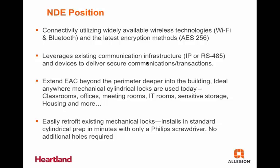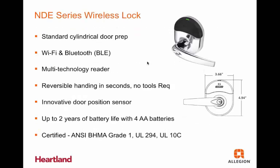Using IP 485 communications. The other thing here is, and I apologize for that one acronym I see, EAC, that's Electronic Access Control. So this is allowing you to really go deeper into the building with the NDE, as some doors maybe that you wouldn't normally put on access control. And we'll talk about that a little bit more as we go. One of the other real advances of the product is the installation of the product. Very easy to retrofit and install this product in existing prep. And I've got a follow-up slide on that.